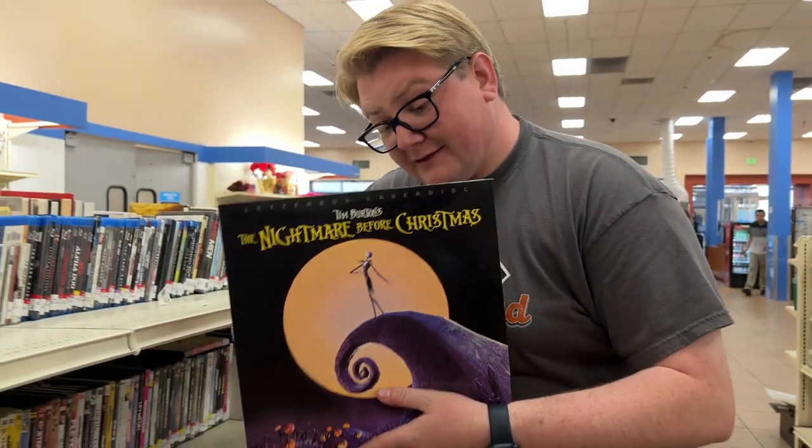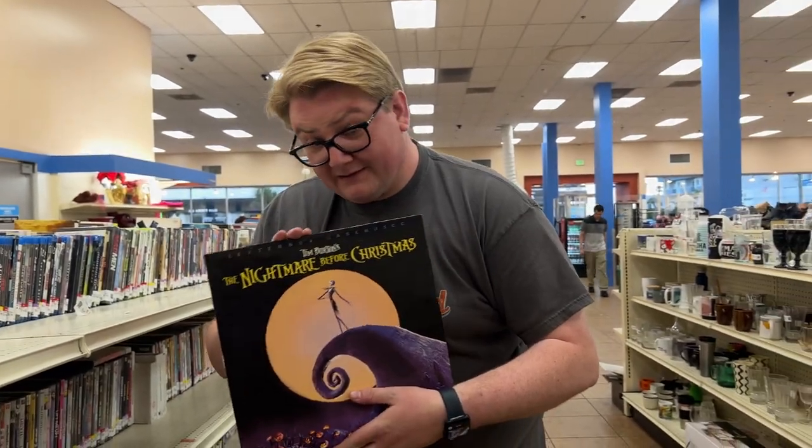There are some rare ones. There are some interesting ones. I collect them because I'm a film nerd. Everyone knows that. They're not quite there yet, but someday they will be. This one, they're asking $5 for it. Nightmare Before Christmas, I looked it up, sells for about $10.